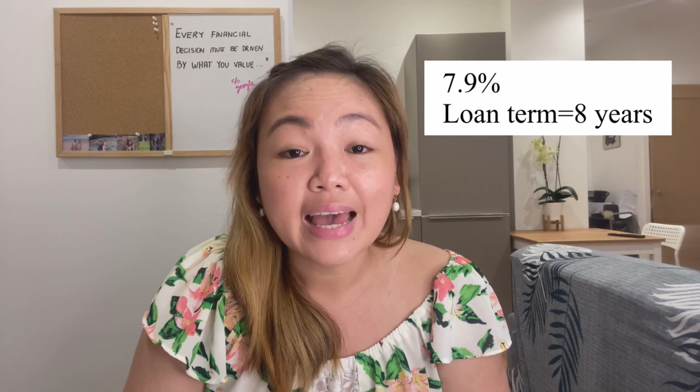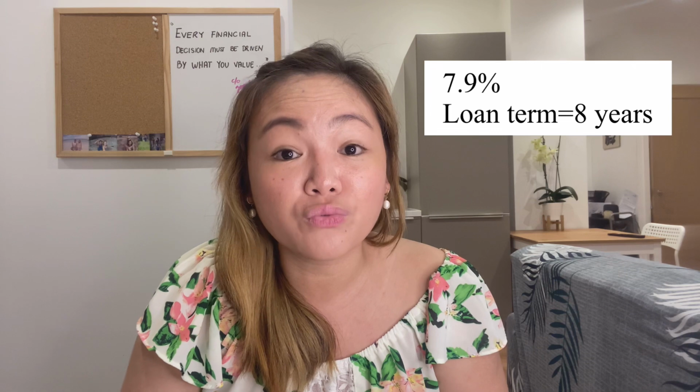Voila! Very quick! So you might be wondering how much is my APR for my £25,000 of personal loan. Ding ding! My APR was 7.9%, and the duration of payment is set for 8 years, but I'm planning to pay off this loan earlier than that.